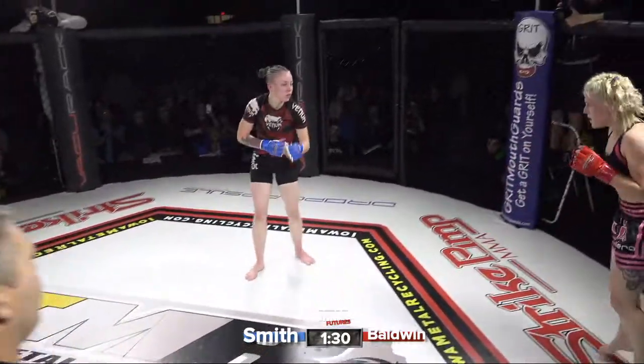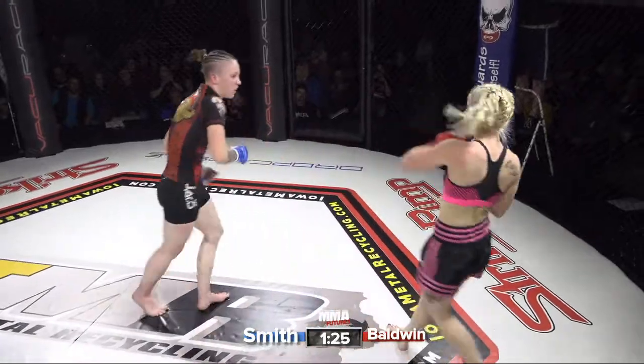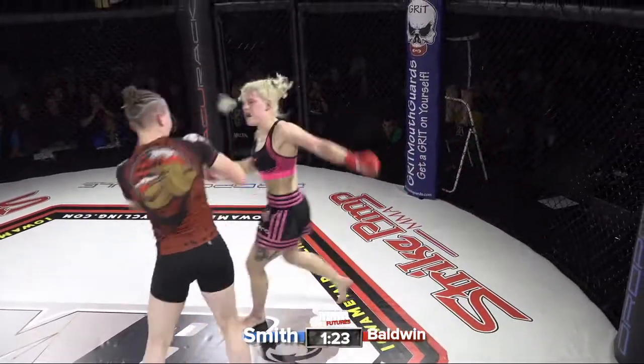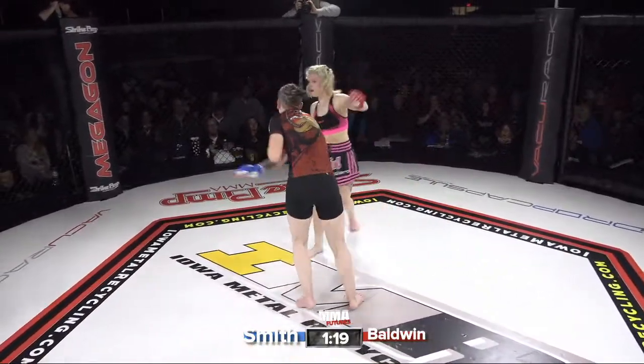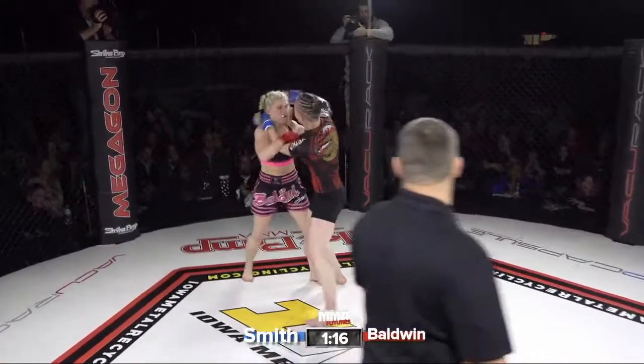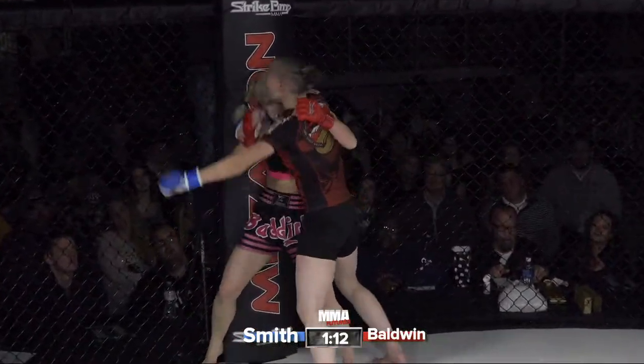Again, Becca Baldwin just really timing that left. There it goes again. She's getting very confident in it. And again, yep. Katie's right hook is a little sloppy. And that's where I think she should just throw it right down the pipe. She's taller. It's right there. Becca's defense has not been good.